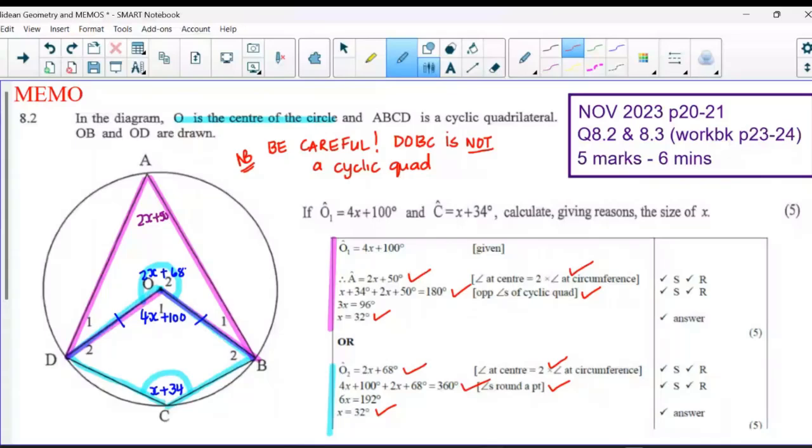Yeah, I have a question. But first I want to say thank you again for all the answers. They did it quite nicely, I must say. I'm very impressed. The thing that I picked up, some learners said 2x plus 50 there in A, but they didn't write it out as part of their answer. And so that reason, angle at the center, is missing. So if they write something on the sketch, they must write it out. That's the one thing.